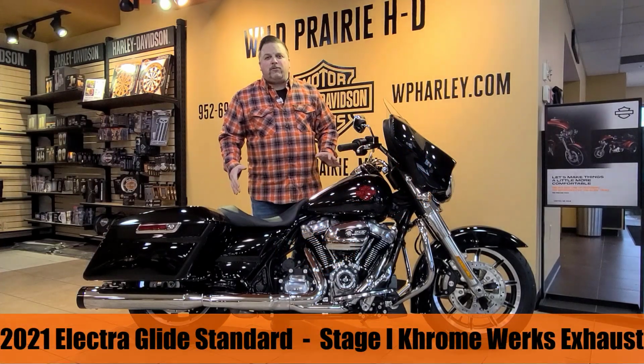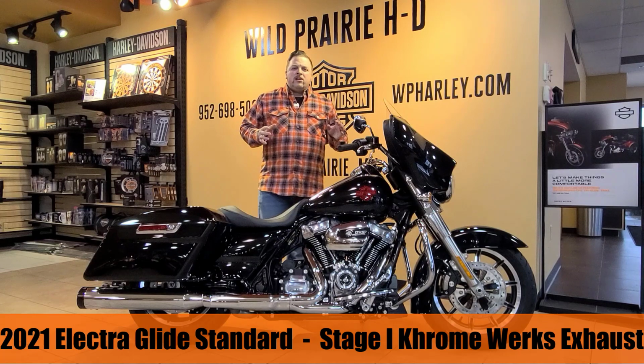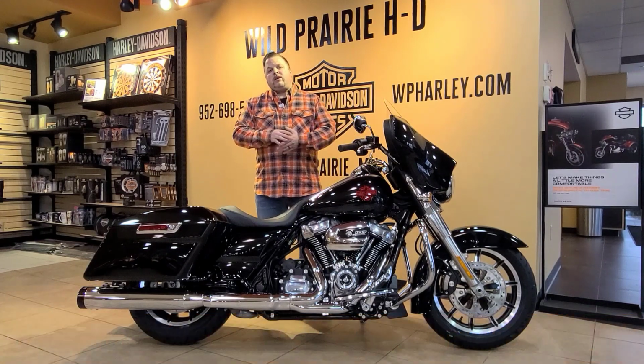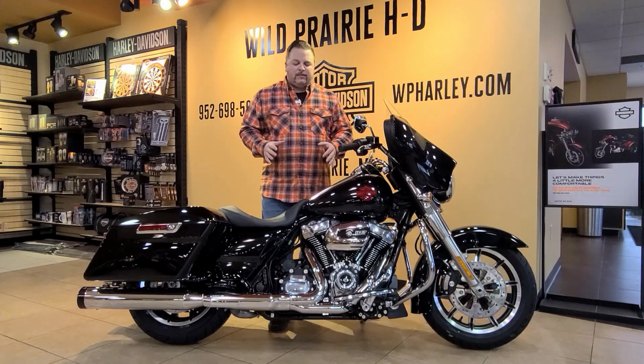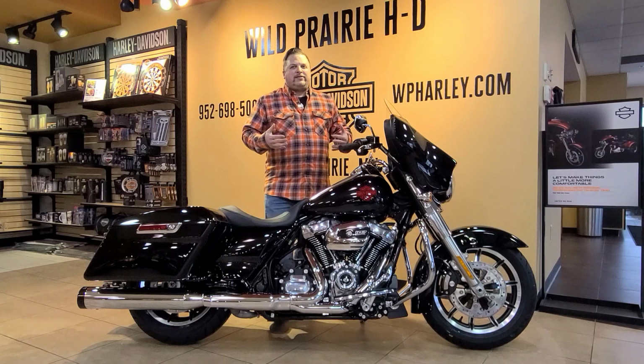Hey folks, Josh here at Wild Prairie Harley-Davidson coming to you with another accessorized 2021 model. This one is the Electra Glide Standard. It starts out just below $20,000 MSRP from Harley-Davidson, so a nice affordable touring bike, but everybody loves that classic Harley sound.